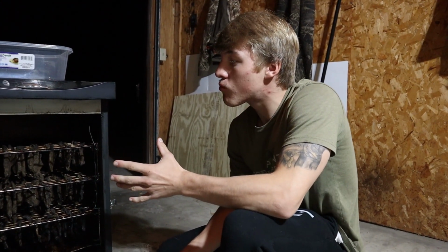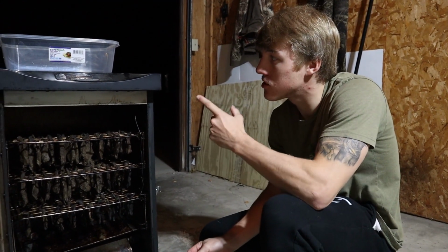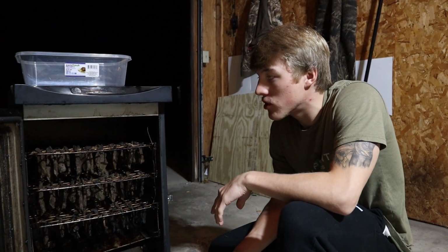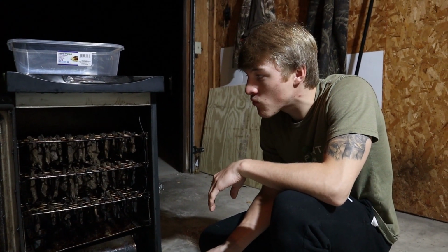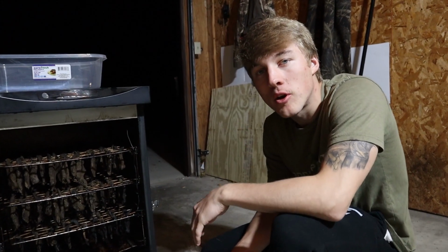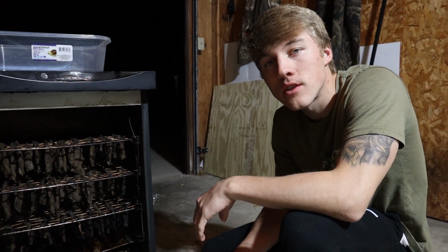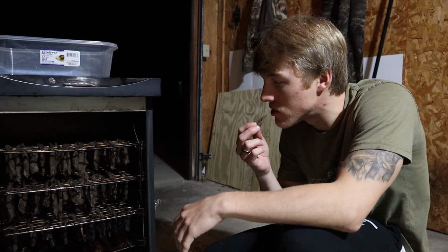So what we do now is we shake all these racks into the container there, and then we do the opposite process we did earlier, taking the toothpicks out. And then we package it up in bags, leave it in the fridge for a while, and then it's a nice snack when you go hunting or fishing or whatever your desire is.